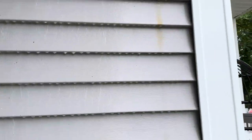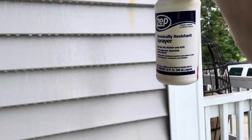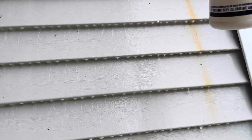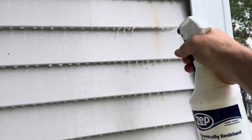I don't do this real often, but I got a little iron staining here. I got some F9 in a spray bottle. I'll let that sit while I do some rinsing, and hopefully that comes right off of there.